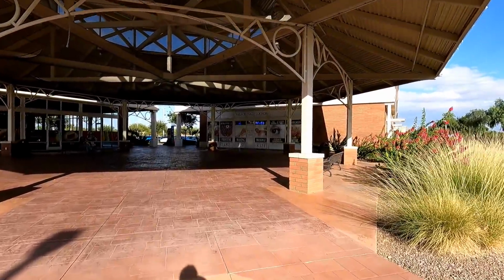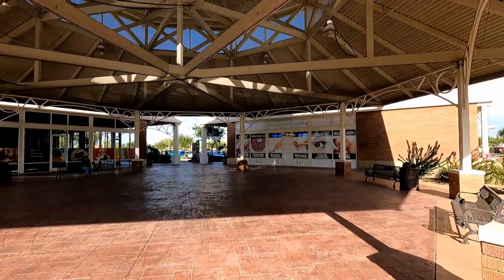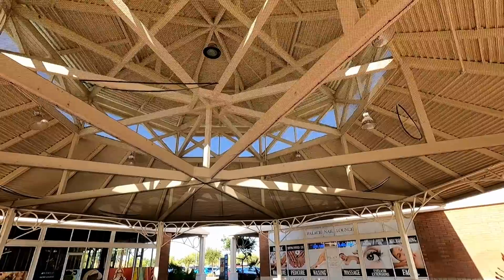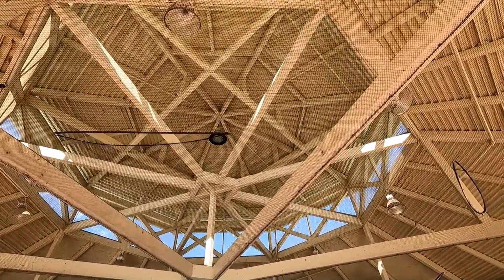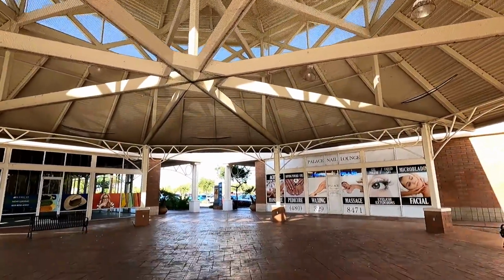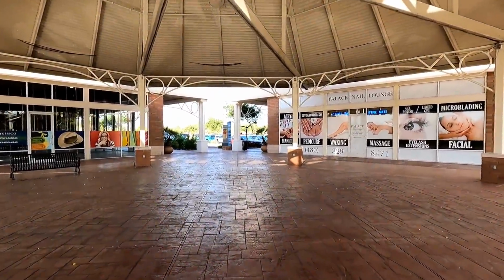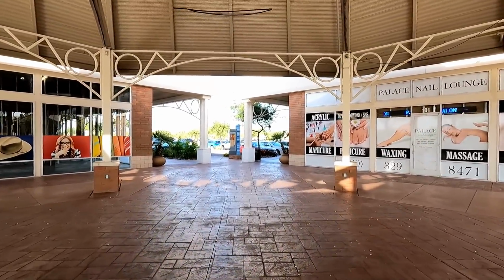This place is relatively new. Construction started in 2006 and stores started opening up in 2007. That is a lot of bird netting. I'm assuming that's what that's for. I don't see a lot of bird crap all over the place here, so that must be what's preventing that.